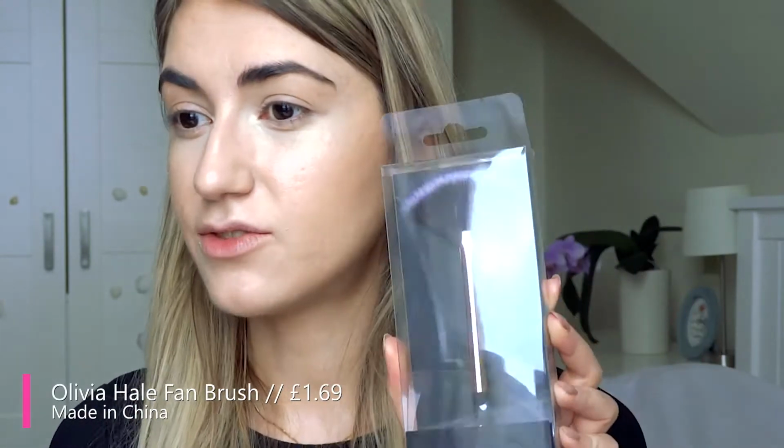So I did get a fan brush from the same brand, Olivia Hale, and the reason I got this is because I've been wanting a fan brush for ages. So this is how the brush is looking. I can't really apply my liquid highlighter with this one, so I'll just use my very much loved BECCA highlighter with this brush.